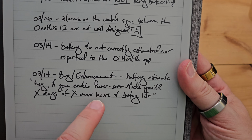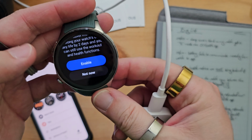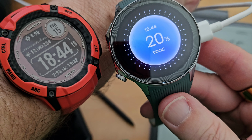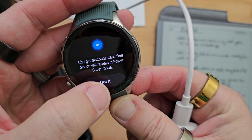Hey, if you enable power saver mode, you get X days or X more hours of battery life. Yeah, it doesn't show that. It says 17%, 18%, charging really fast, should last, not now. Charger disconnected, yep, got it, thanks. Oh, that's weird. It booted itself into battery saver mode again. Dang nabbit. Sometimes when you're filming with the top-down camera and you're looking at your watch through the camera, I get some depth distortion, and you click on the wrong thing. I'm only human. And I swear I told it no. Still not quite fully booted up. Should last 20 hours. Oh, you know what? I did say enable. My bad.